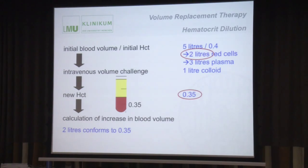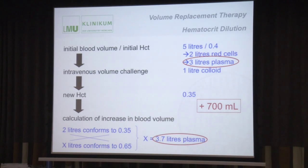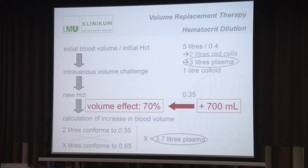Here's your hematocrit sample, the new one. These 0.35 are still representing, after just infusing something, the 2 liters of red cells. The 0.65 are representing the apparent new plasma volume. So this is the simple rule of 3 you all know from maths in school, leading to an apparent new plasma volume after this hematocrit dilution of 3.7. So theoretically, applying this technique to this measurement means the infusion of 1 liter of colloid increased plasma from 3 to 3.5 liters, that is by 700 ml per 1000 ml. So this is a calculated volume effect of 70%.